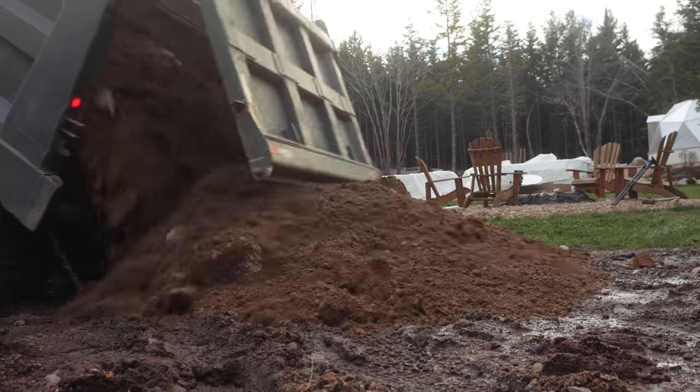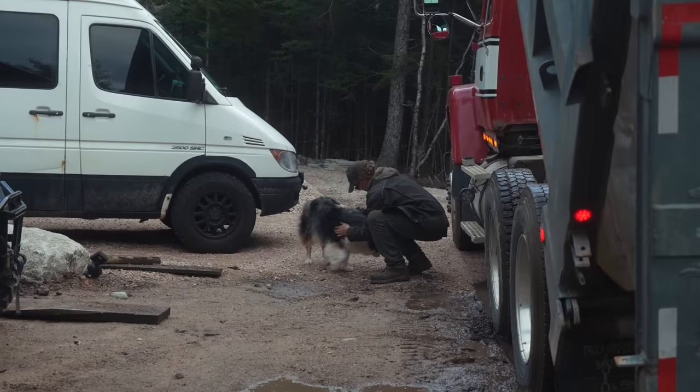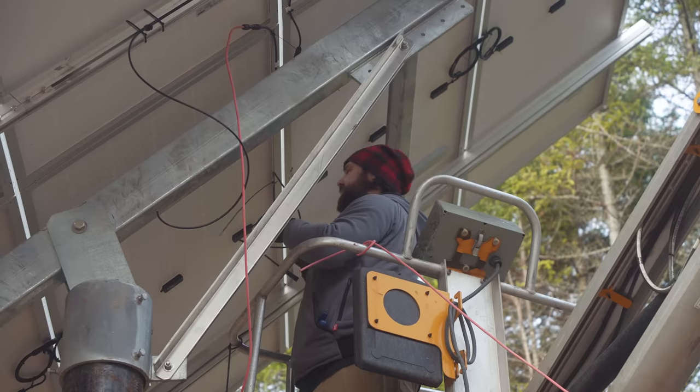Porter just showed up with a load of fill because once we finish with this area, I'm gonna get in there with the excavator and try and level it all out. We're making the mouse. Yeah, let's go.